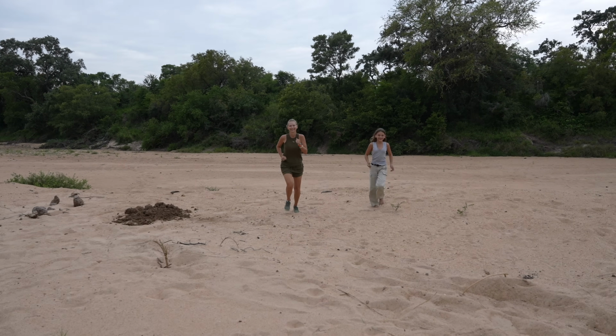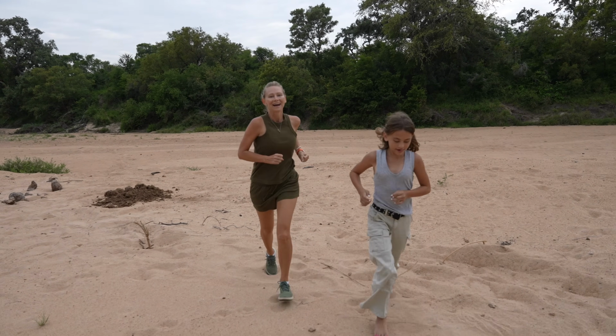We buried it. So I just did a tree-wee. That is what we call going potty in the woods. And I think it might only be for girls, a tree-wee. I guess boys do tree-wee too. Yeah, but I wouldn't call this one a tree. You're in the middle of the sand. Yeah.